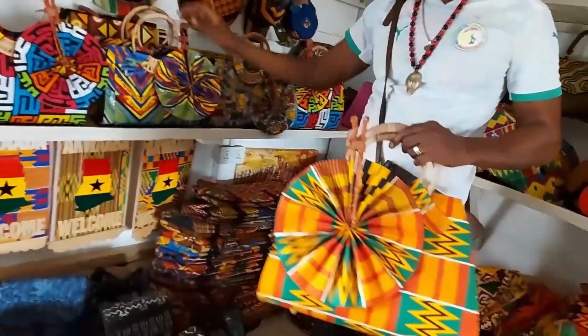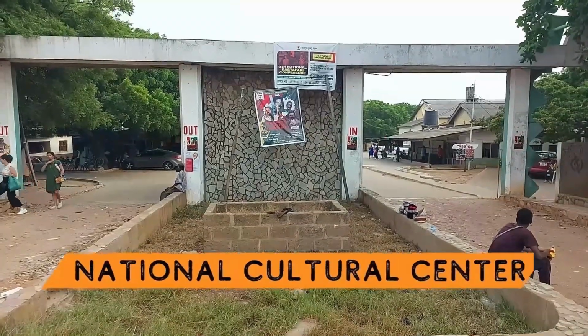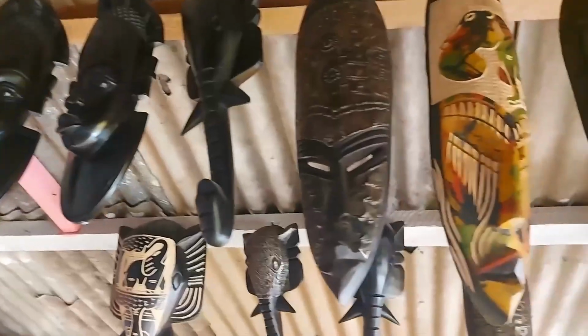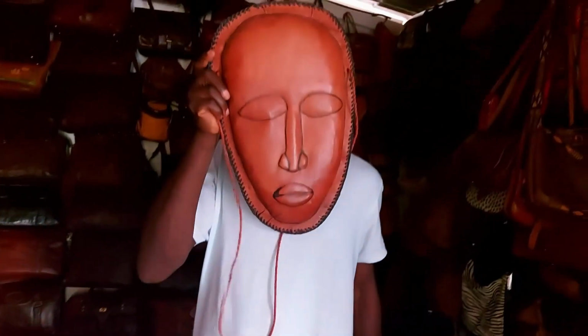And if you like arts and crafts or you just need some souvenirs, go to the National Cultural Center. However, if you're coming up to Tamale, make sure you leave a little room in your suitcase because the Cultural Center up here has different stuff and is a little lower pressure. Honestly, whether it's up north or down south, I love all the arts and crafts in Ghana. So that's the city tour. But there is so much more to do in Accra.